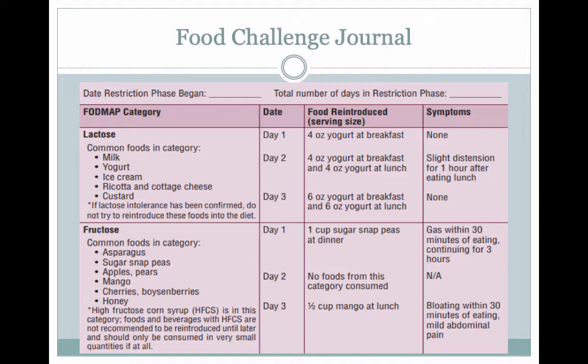And again, this is just showing 2 of the categories, but the next one is fructose. So bringing in a high fructose food like sugar snap peas. On day 1, within 30 minutes, you're getting a lot of gas, bloating. So it's not a great sign. You're going to try a different food from the fructose category, so trying some mango. Again, same things happen. After 30 minutes, bloating, gas. A lot of issues there, so that's giving you a good idea that foods high in fructose may be an issue for you. A lot of the foods are related in that category, so if one food bothers you, it is likely that some of the other foods will bother you, but it's definitely worth trying them one step at a time.